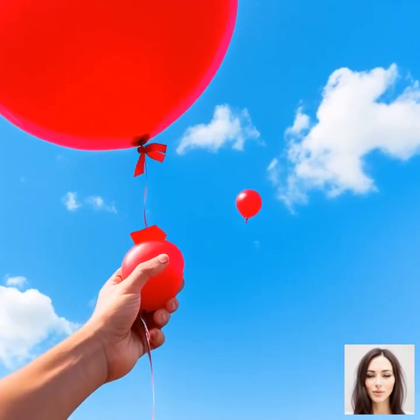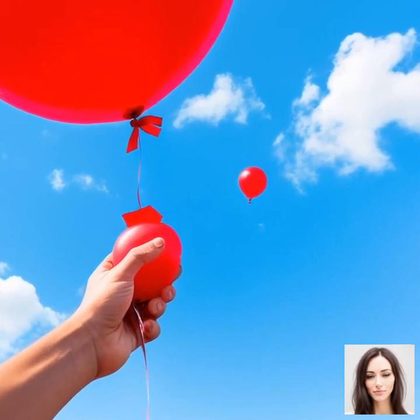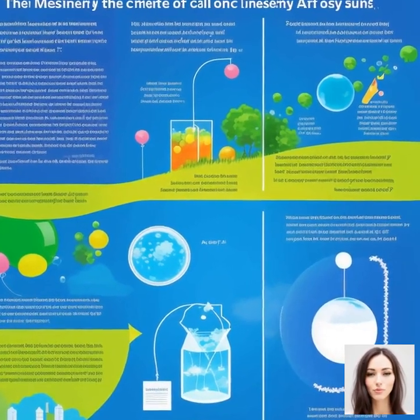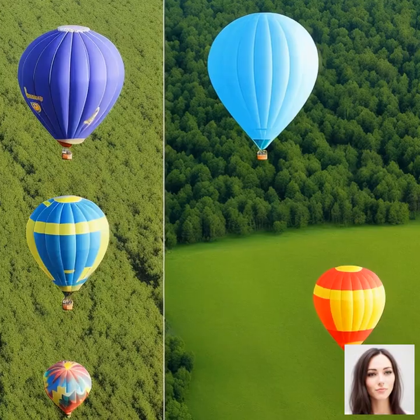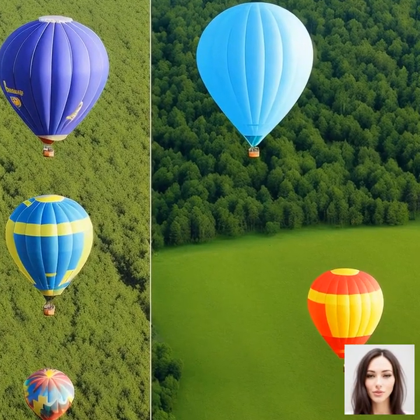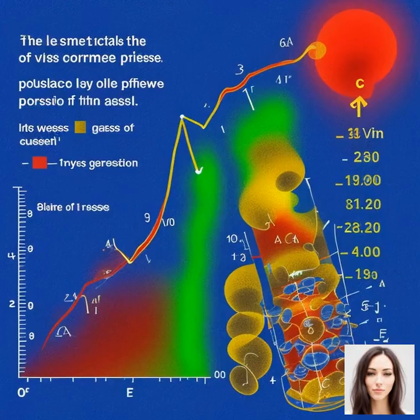Now, let's shift gears and delve into the mechanics of flight for helium balloons. Ever wondered why a helium balloon rises when released? Or why it eventually comes back down? It's all connected to temperature, pressure, and volume.